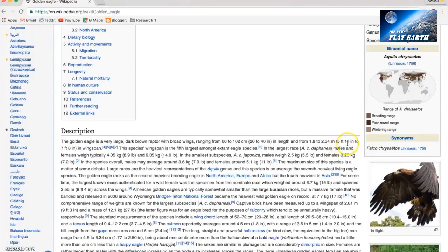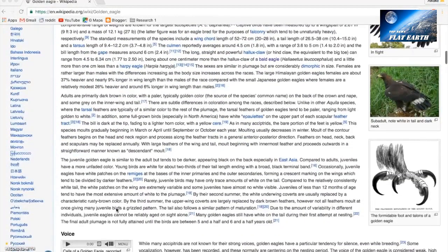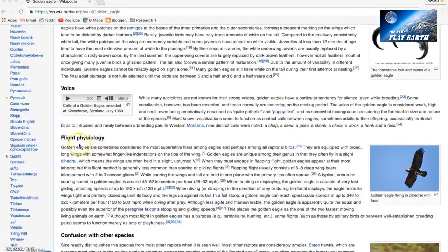So, how big is the wingspan of the eagle? Well, from 5 foot 11 inches to 7 foot 8 inches. So let's figure this out. But before we do the math, I just want to show you something really cool about the eagles. Their flight physiology.